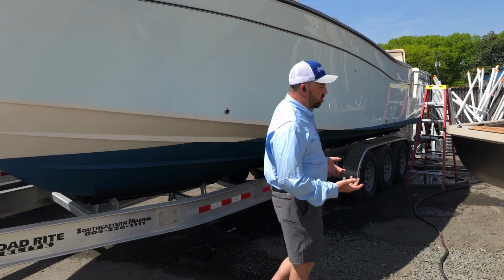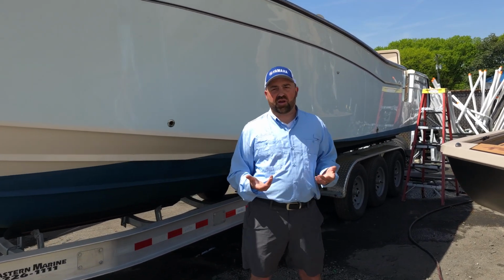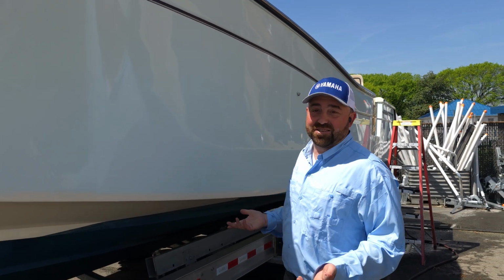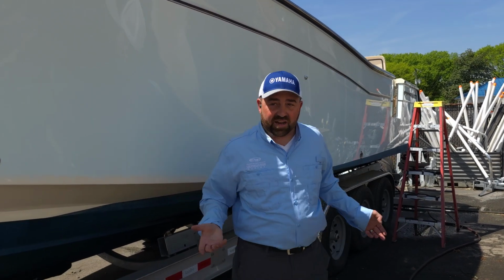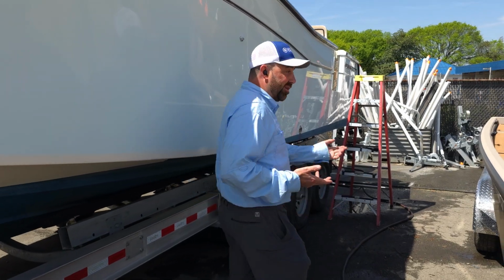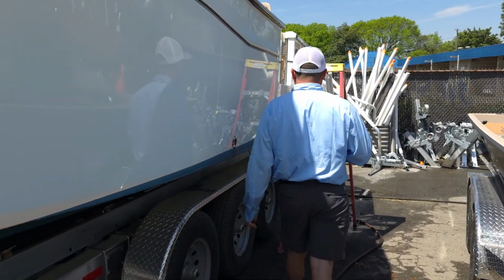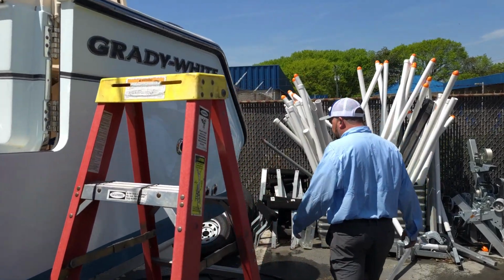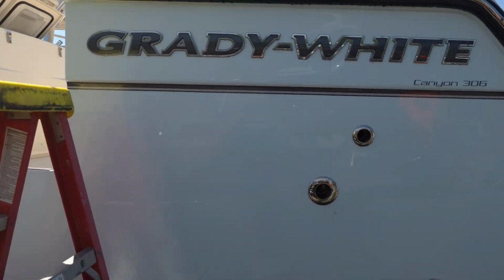Want to do a quick walkthrough of the boat in lieu of a survey. We had a good surveyor come out and go, I don't see anything wrong with it. What the hell you need a surveyor for? So we're trying to do our due diligence to show this boat's practically new and at a steal of a price compared to new. Let's take a look. Obviously, you want to take this brief preview of the boat itself here.